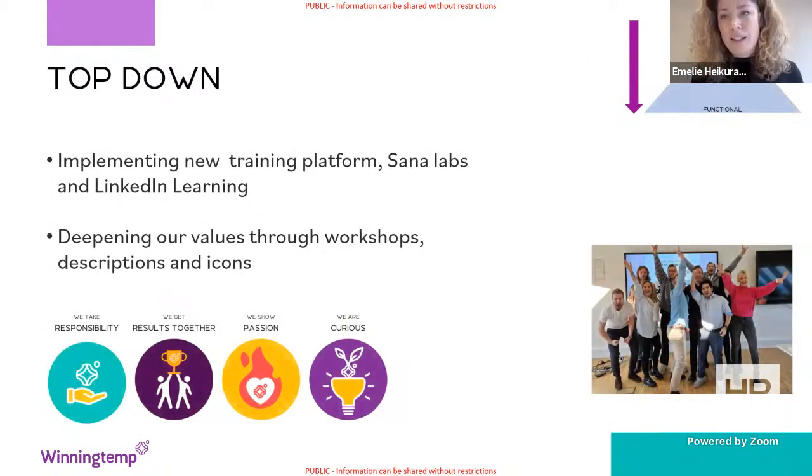And then lastly, the top-down examples of when we have decided to set a strategy and we made an investment, and we are expecting and hoping that that will also affect our own data here at Winnington. One of them is that we have implemented 2 new training platforms, one of them being Sana Labs, which is an e-learning platform that I can truly recommend, by the way. And there we can customize and do our own trainings for our employees. We also use it for internal communication. And lastly, we also have the LinkedIn Learning offer that we just launched, which was really, really appreciated. And the hope is that these strategic investments should be able to affect the data in a positive manner in terms of personal development.